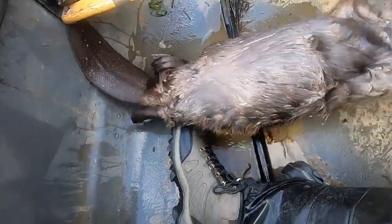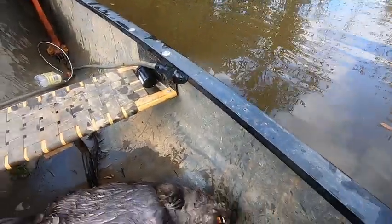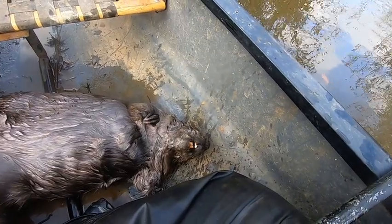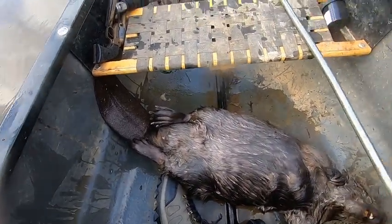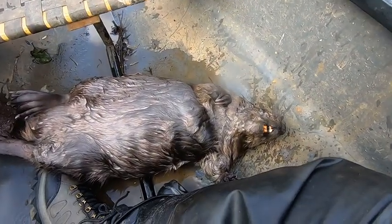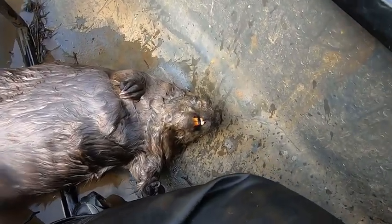Well, I'm not skunked. I had to get out here and wade out here and dig this one out. He'd got the trap underneath the stick, and I could poke around with my hook, and I could feel the beaver, and I could feel the trap. But he had the trap wrapped around the stick down out here in deep water.